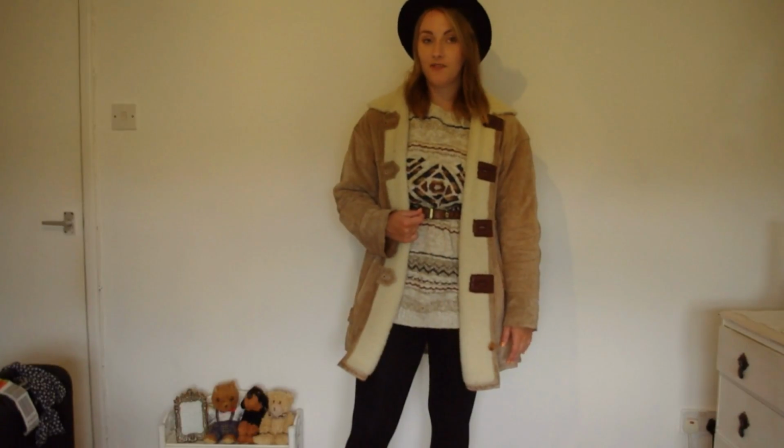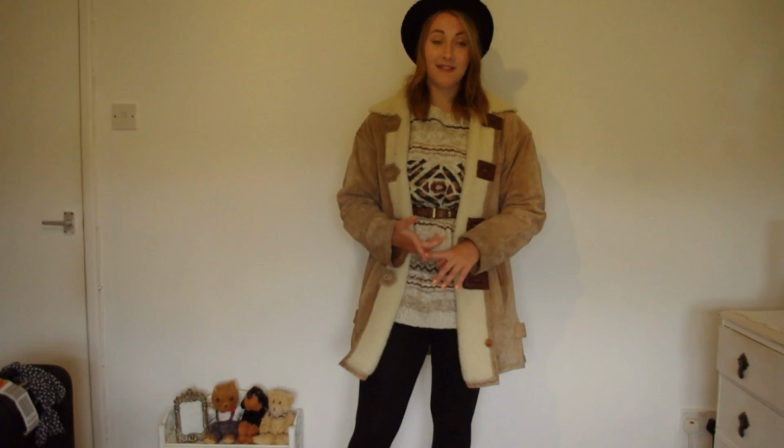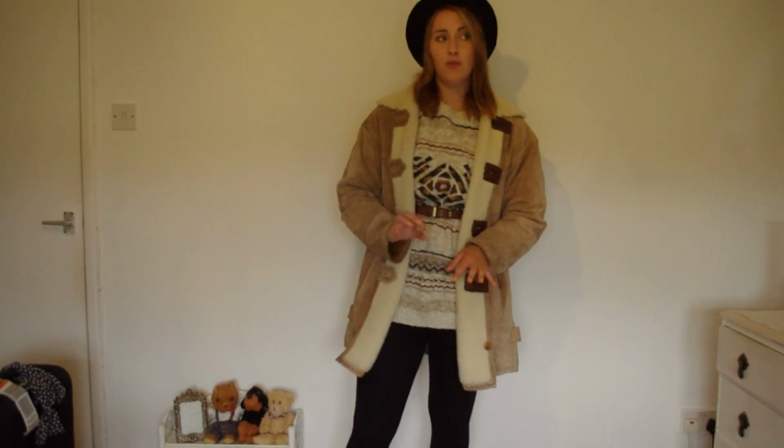This is the second look I have for you, and this is something that I wear quite a lot. I have a lot of knitwear. I don't know why. I think it's either because it's really easy to get hold of in charity shops, or because I have a slight obsession with buying knitwear. But anyway, I have a lot of jumpers like this and I always wear them the same way.